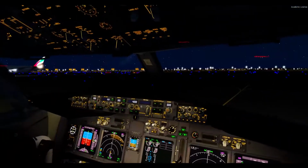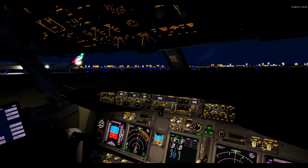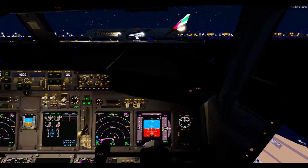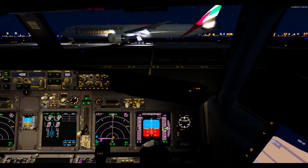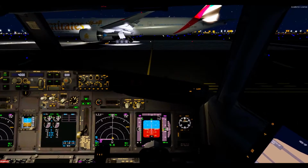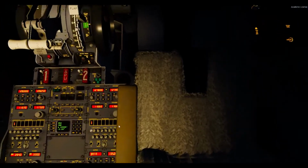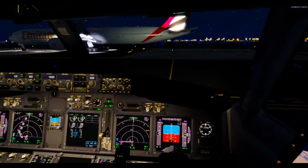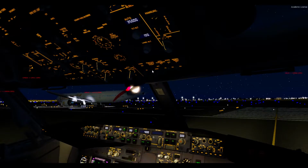The next one is right over here. There we go. There it is taking off now. And now I just alert the cabin crew. Cabin crew, 640 departure, please cross check. Thank you. So then the landing lights are on. So that's on.